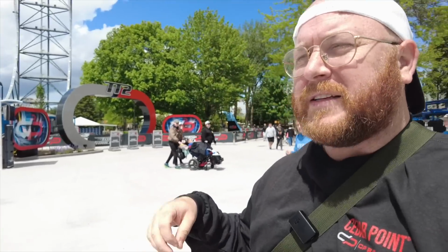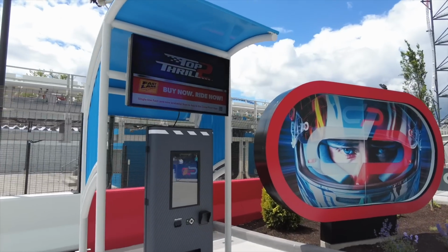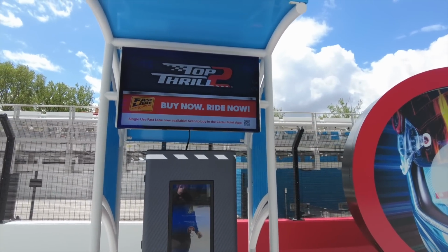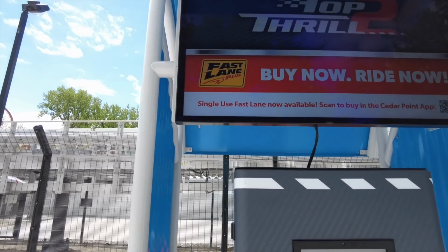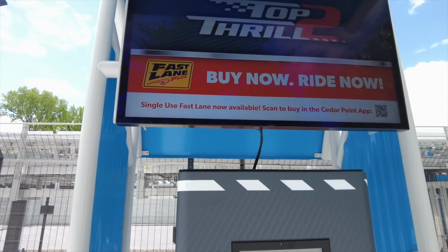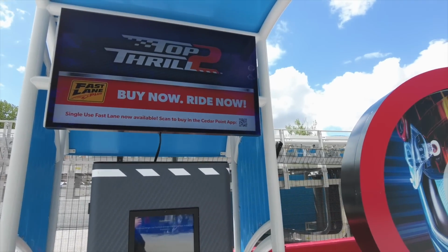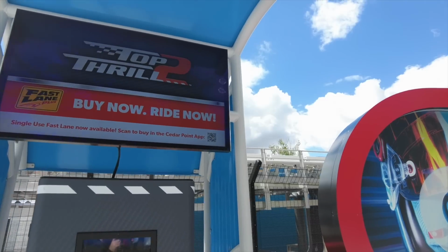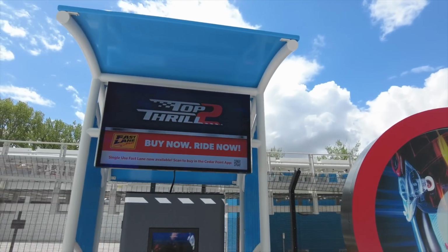That means no bags, no cameras, no phones, no extra cards, no wallets, no glasses unless they have a strap, no anything other than the clothes that are specifically on your body. You can buy single-use fast lane, or maybe you can't, because it's using the same verbiage. Single-use fast lane now available, but that does not mean that it's actually able to be purchased right now. Scan to buy in the Cedar Point app, and like I said, none of them were options that were there.